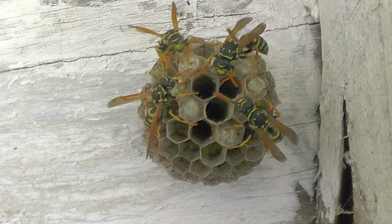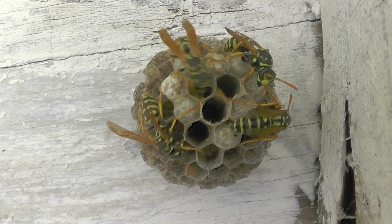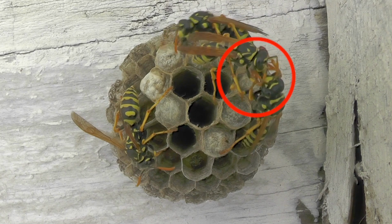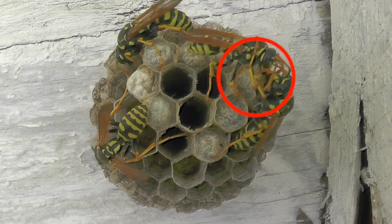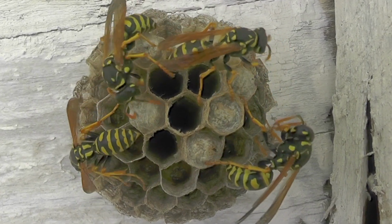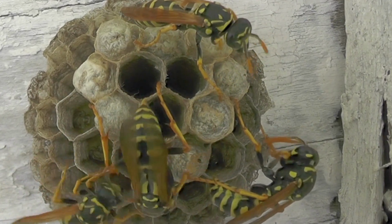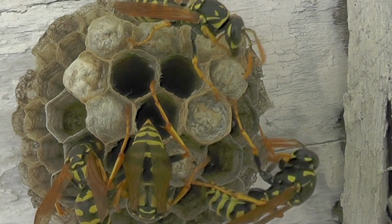Here we see another food delivery where one wasp flies in with a chunk of insect protein in its mandibles. It hands it off to this other wasp here on the right, and that wasp takes it and begins the malaxation process on the nest and just chews it up into a finer pulp. And from there, goes ahead and feeds the larva directly.